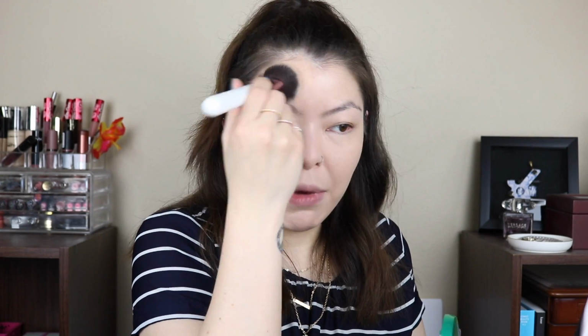Gonna go ahead and hit the temples and my forehead. I just realized I forgot to do my brows. I kind of want to add a little bit more to the cheeks though, so I'm actually going to go in with my Real Techniques bronzer brush. This is my favorite bronzer brush just because I don't know what it is. It just distributes so pretty and even, and it blends out so well.